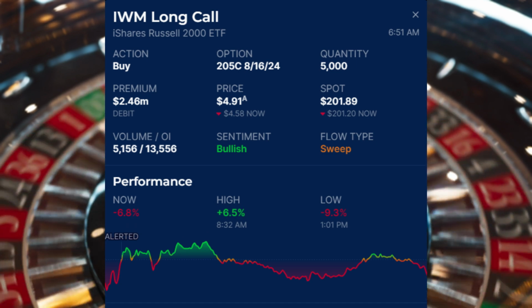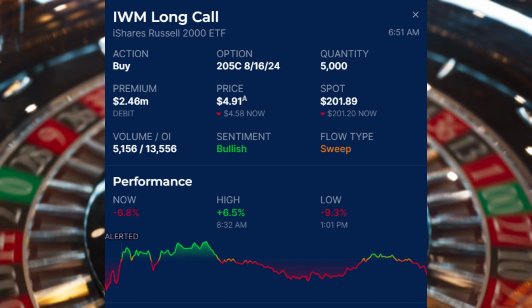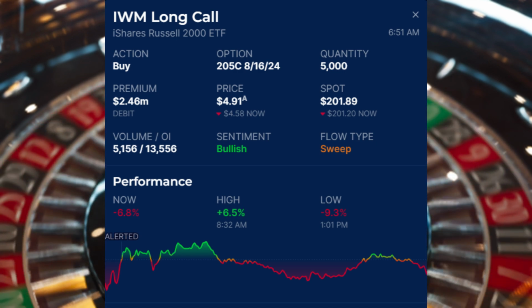The expiration date, August 16th. They paid about $2.5 million for those. So there is still folks in the market now thinking that we might have a rotation from the big caps and the AI mania into small caps.